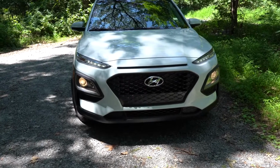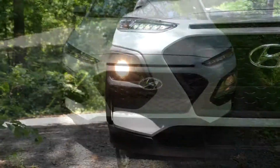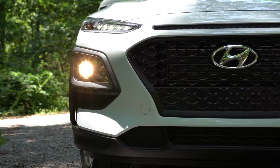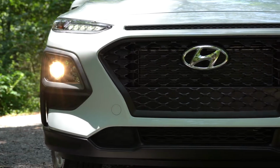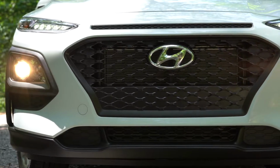6.7 inches of ground clearance for anybody who is curious. To the sides, projector headlights do come with the SE, SEL, and SEL Plus. And they do come with the automatic feature, of course, meaning when it starts to get dark out at night, they will turn on automatically for you there. And LED daytime running lights also coming standard with that as well.